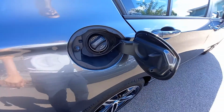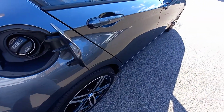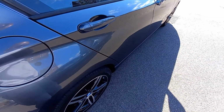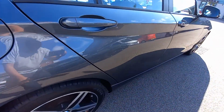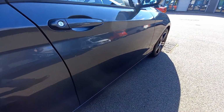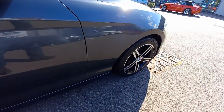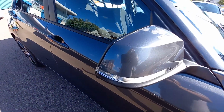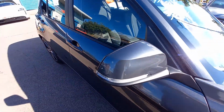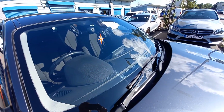Look at the fuel cap. This is 100% diesel. There's none of this AdBlue stuff going on, so there's one less thing to worry about. As you can see, it's in good condition. There are no scratches on this side, no dents. The wing mirrors are really good, no scuffs on the edge of there. Windscreen, no cracks or chips. Very good.